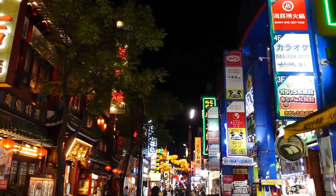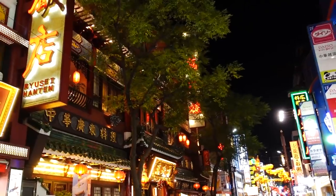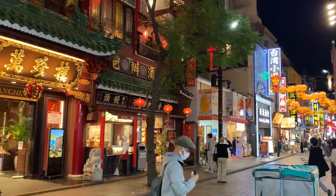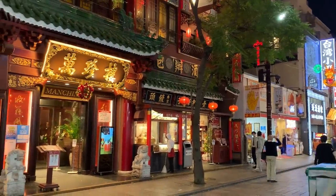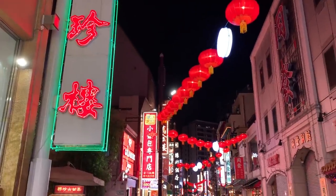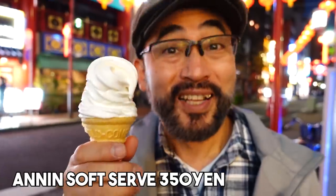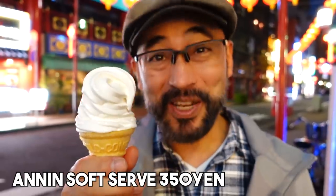By the way, as you can see, it has become dark, but Chinatown, Yokohama, it's super atmospheric at nighttime. All the red lanterns are lighted up throughout the whole area. All the neon lights. I love it. So beautiful. Dessert time. Anin soft cream.